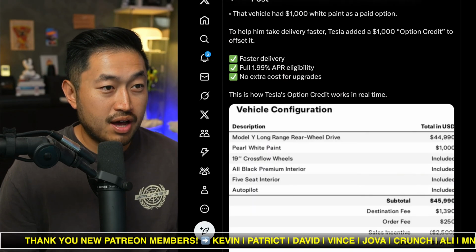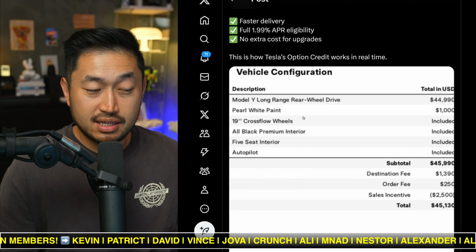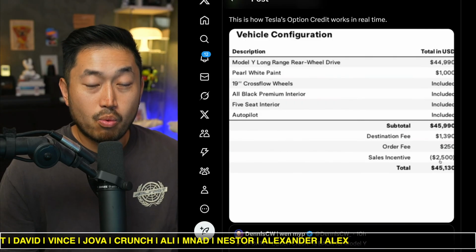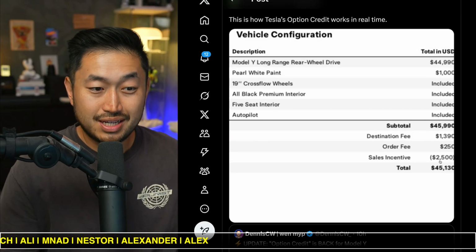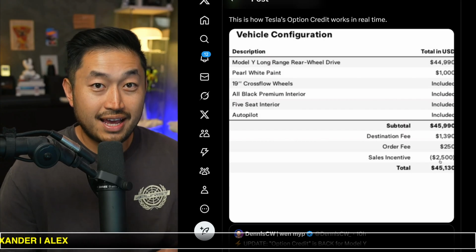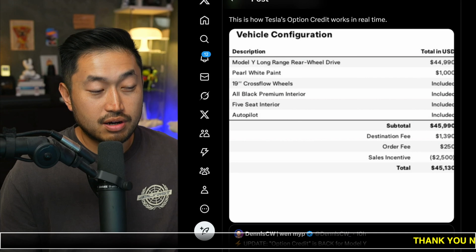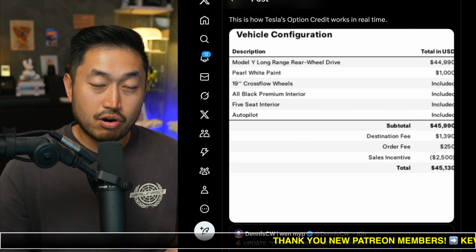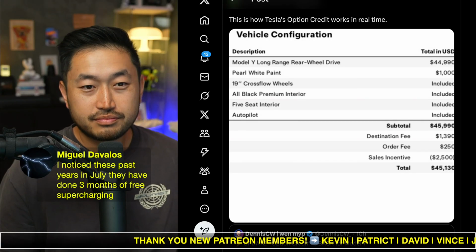Here is the example that we got. You can see that Maxwell switched to a Model Y that has the white color paint. The white color paint was $1,000, and they gave him an extra $1,000 incentive on top of the $500 loyalty incentive and the America's Heroes for $2,500 in sales incentive for the vehicle. So it does work. The recommendation here is to talk to your local Tesla store, go in there, or even call them to see if they can switch you to another vehicle.